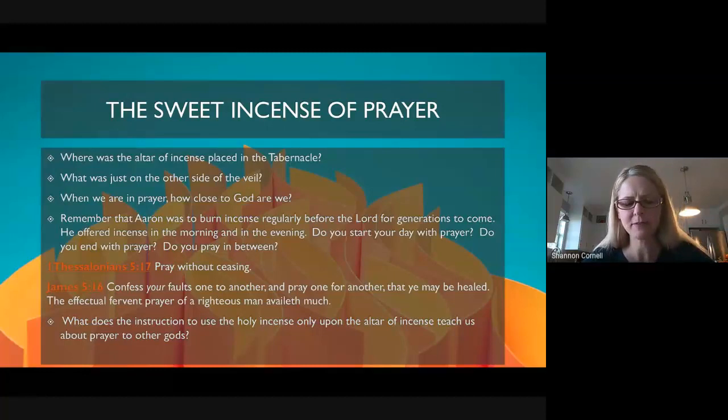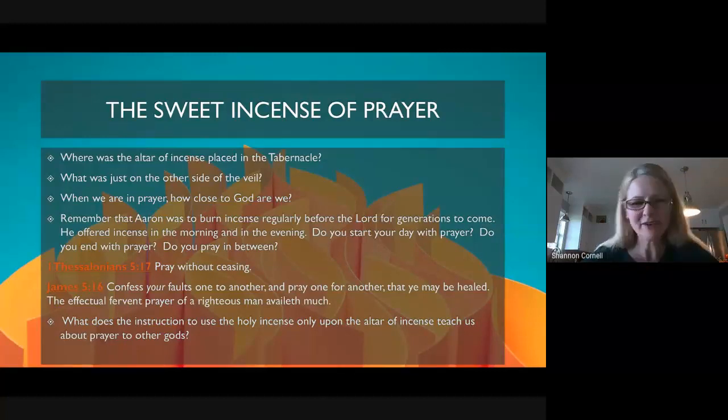Aaron was supposed to burn the incense regularly before the Lord for generations to come. He offered it every single morning, consistently, every day, even on the Sabbath. And if the incense represents our prayers, then the question is, do you start your day with prayer? Do you end your day with prayer? Not that you have to be religious about it, but that discipline is good, right? Having a set time to pray in the morning and the evening, and then also every time in between.